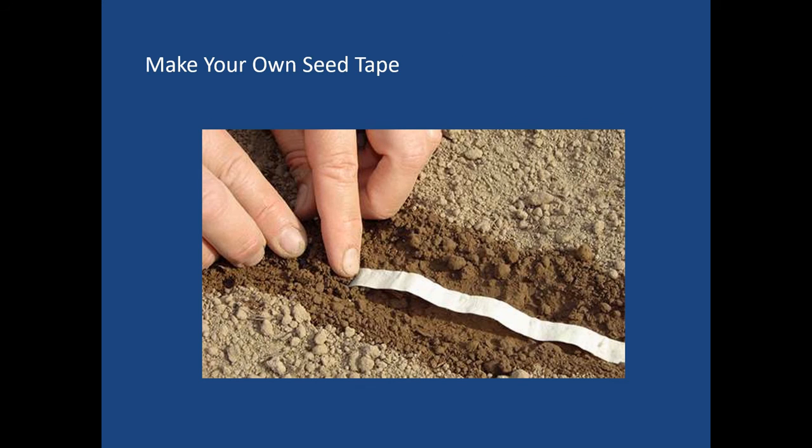You can make your own seed tape. Instead of purchasing costly seed tape, you can put it on paper towel or toilet paper and put the seeds on wet into rows and then plant them, and they'll be adequately spaced as you plant.